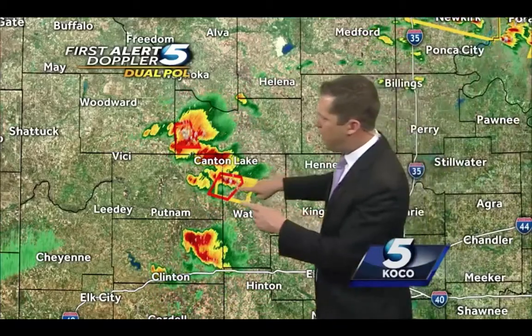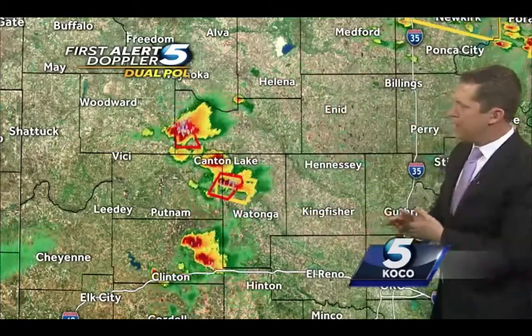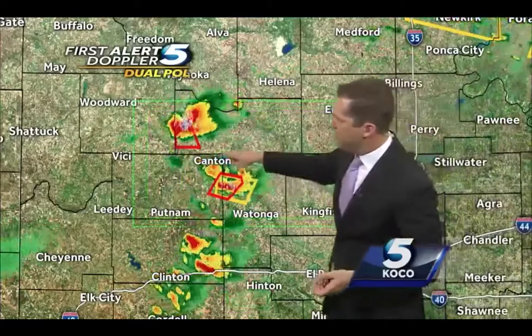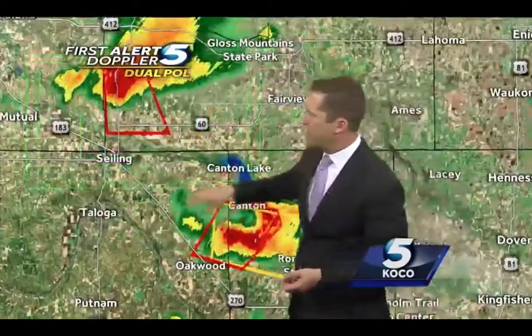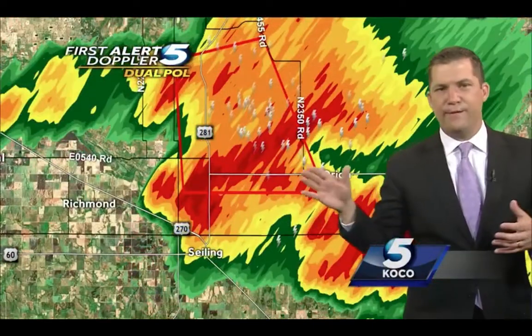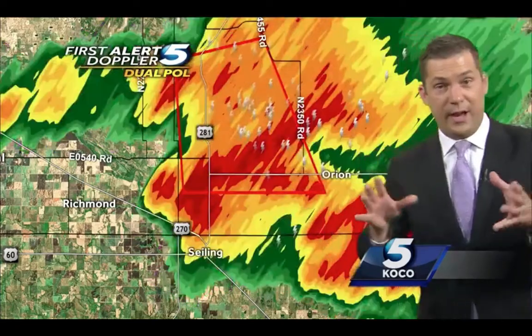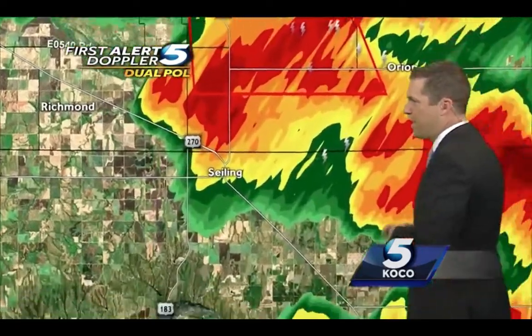This one we will have to watch as we go into the next 10 to 15 minutes or so, to see if this one too gets extended. But as we mentioned, these storms interacting into Sealing right now that just went up is really beginning to disrupt the inflow into the storm. That is good news. That is what we all want to see. That's going to help hopefully bring down the rotation within these cells.